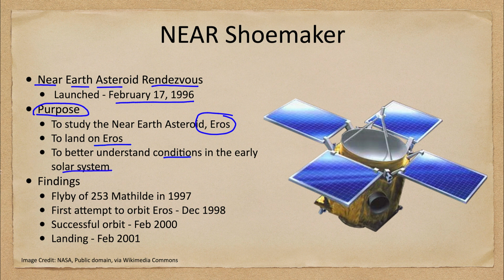Why would it do that? Well, many of the asteroids are the leftover bits of debris of material that eventually formed into the planets. So when we can study the asteroids, we learn about the material that originally was similar to the things that formed Earth. So it was many billions upon billions of things like Eros that formed our Earth 4.5 billion years ago. So let's take a look at the findings here.